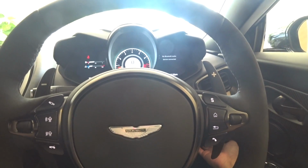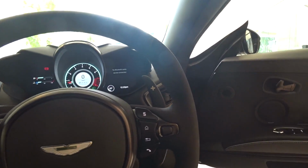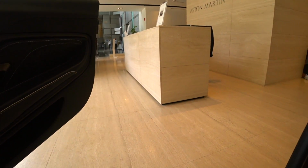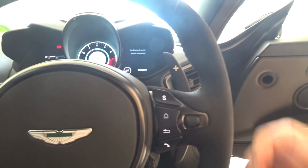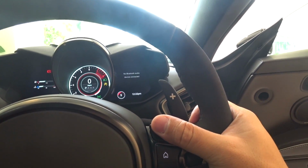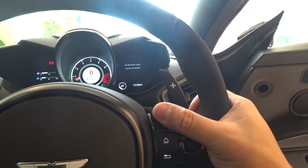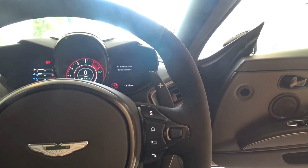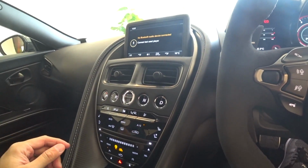That wouldn't be nice. Alright, you want me to rev it? I should go into sport. And then sport plus. That's when the valves open up. And is there another button to switch off traction control?